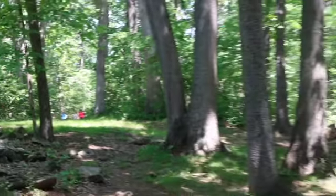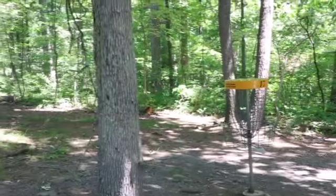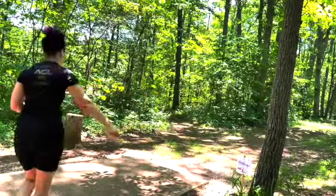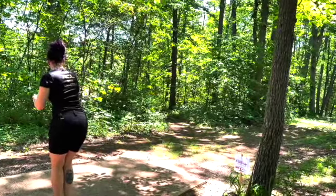She's up in the air. If this can flex out, it's good. And she catches a tree. Still not. She's pretty close to the basket. Maybe we'll see some birdies. Some green back on the scorecard.